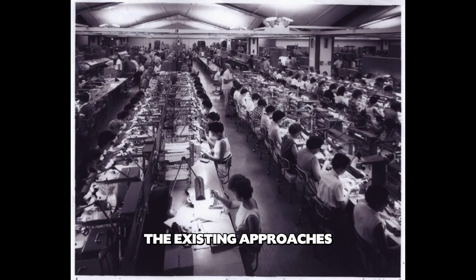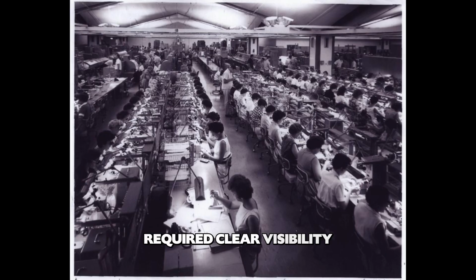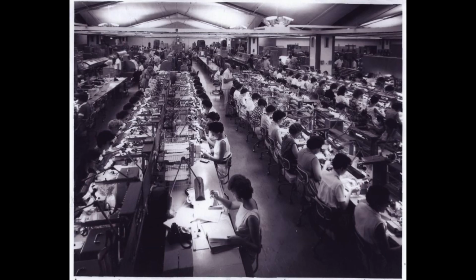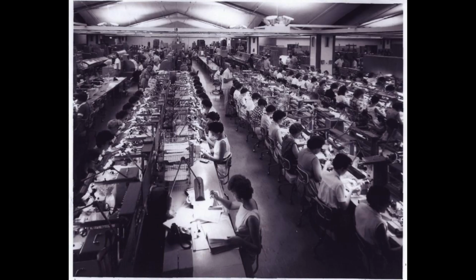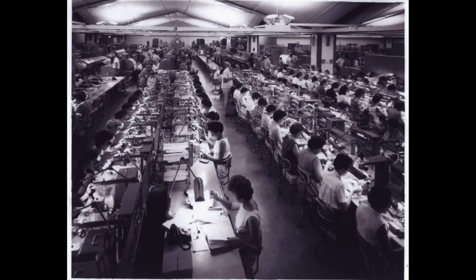The existing approaches all failed somewhere. Television guidance required clear visibility and distinctive targets. Infrared seekers couldn't distinguish bridges from rivers. Radar homing worked against ships, but struggled with ground targets. Wire-guided systems limited range to a few thousand feet. Word kept returning to lasers.